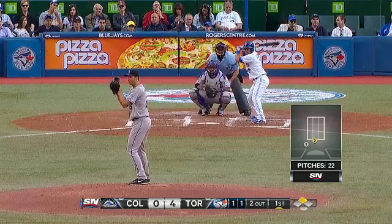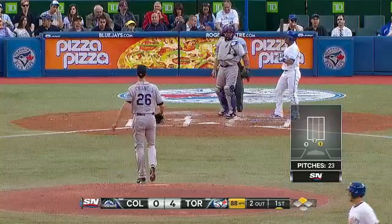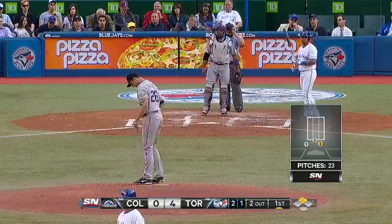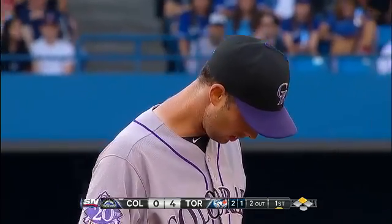Ball and a strike to Meister Stures. Downstairs. Jeff Francis, we mentioned he won his first 3 starts against the Blue Jays. He had held them to 5 earned runs in 19 innings pitched. Well, tonight he's allowed 4 earned runs in the 1st inning already. And there's another base runner at second. Esmail Rogers is enjoying what he's seen so far.